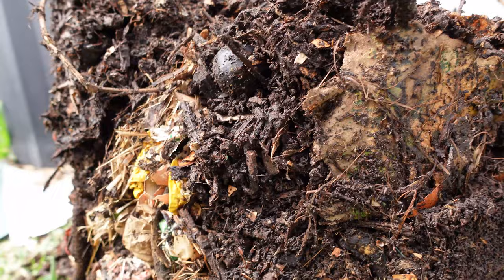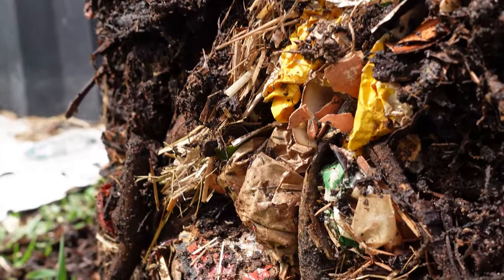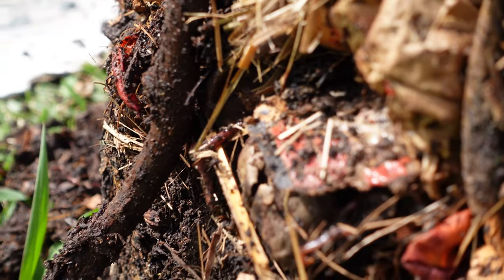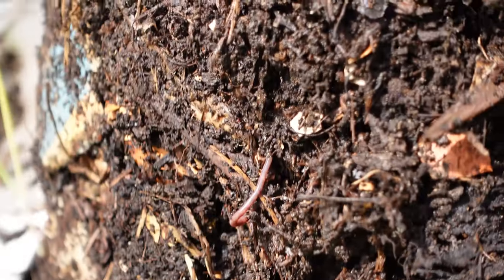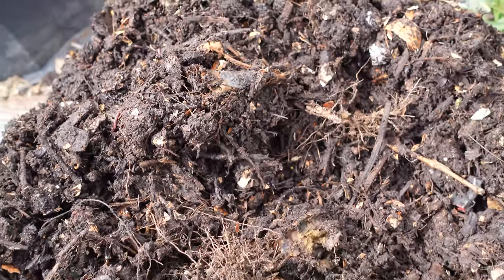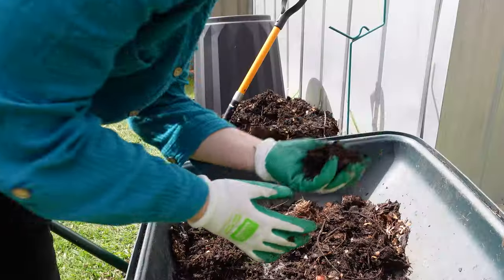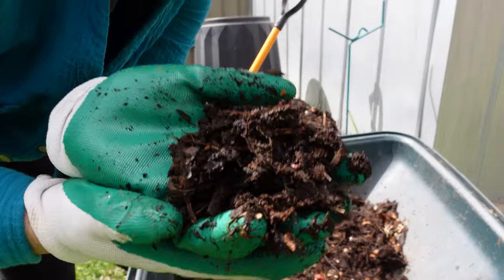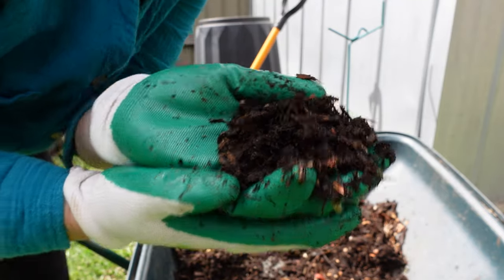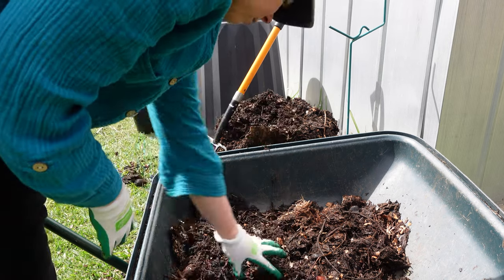You can see here there are lots of bits of sticks and eggshells and food scraps that aren't fully broken down, but the mix is at a point where it doesn't smell. It's perfectly fine to use on the garden. It's going to continue breaking down and is going to be that protective layer over the soil to act both as a mulch, and also there are so many worm castings within this mix. You can see how many worms there are as I am taking this compost out.